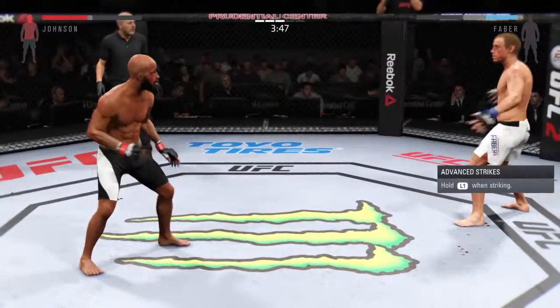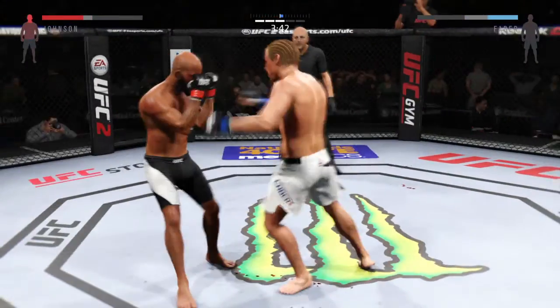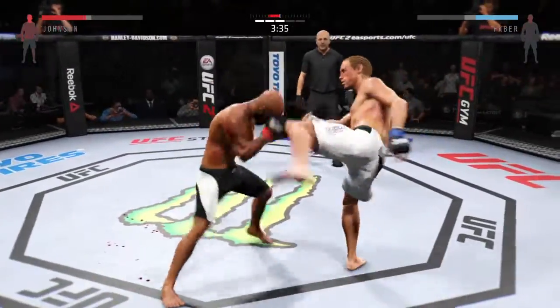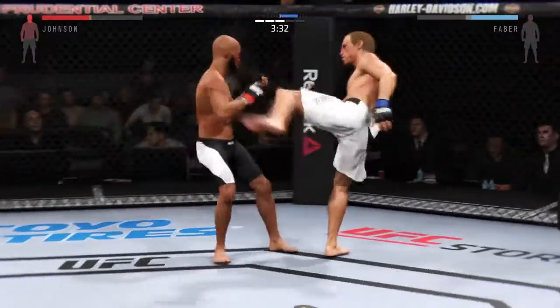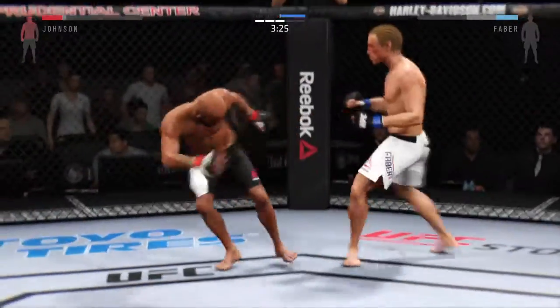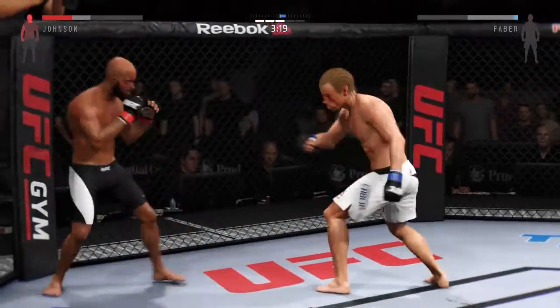Uriah Faber's continuing to attack that bad eye. He certainly is targeting it, and the more that eye swells, the less his opponent's going to be able to see the punches coming. The huge head kick is blocked. Nice job with the roundhouse. He's doing some damage with those kicks. High kick! He hurt him! Boy, he is in big trouble, Mike.